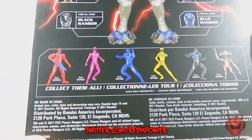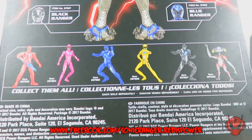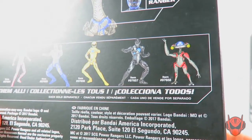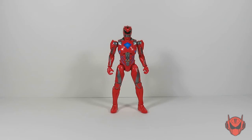The figures being promoted on the retail release for the movie line are Jason the Red Ranger, Kimberly the Pink Ranger, Billy the Blue Ranger, Trini the Yellow Ranger, Zack the Black Ranger, and Alpha 5. A weird choice, but hey, what do I know? So anyway, before we get to the Red Ranger, which I got here on the screen again, let's take a look at some of his accessories that he does come with, because he actually does come with something, unlike his counterparts from this series.